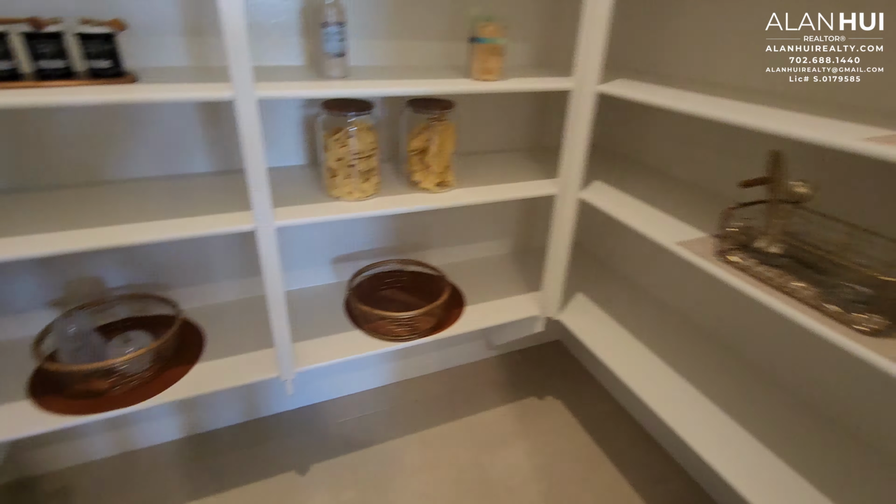This is your walk-in closet. The shelving that you see here has been upgraded. I believe these are from California Closets. I like the gold hardware. And yes, these are from California Closets. They are also soft close cabinets.